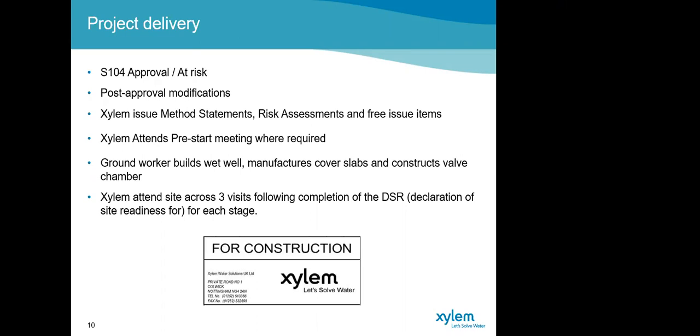All right, project delivery. This usually follows our appointment, and we'll start the purchasing process, and ultimately the supply, delivery, installation, and commission of the pumping station. The project delivery usually follows the S104 approval process, as I said. However, if timescales don't fit, we can be instructed to proceed at risk. However, we would need this in writing. This passes any commercial risk onto the principal designer and principal contractor.